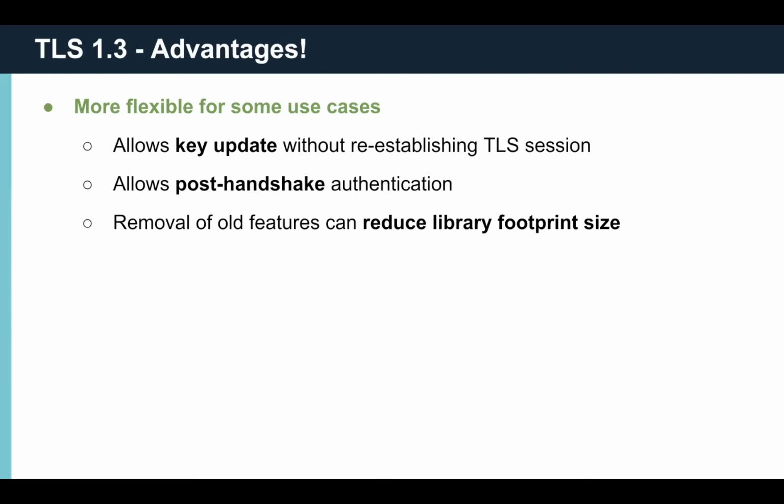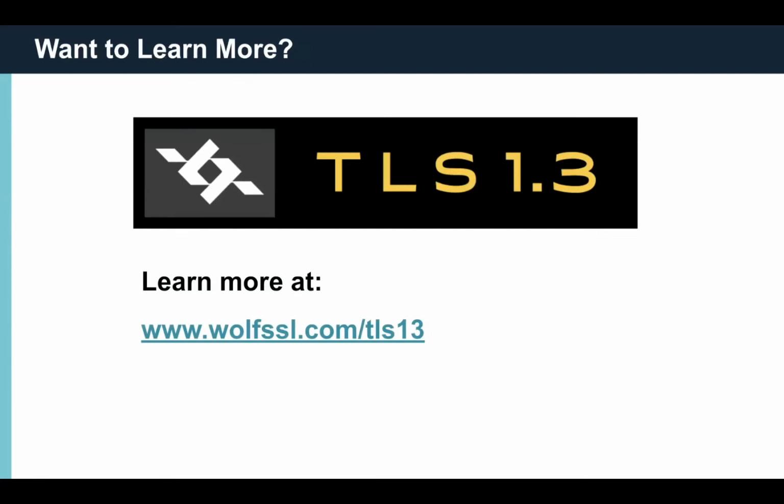And then the removal of some of the old library features and algorithms can help you reduce your library footprint size. That's beneficial to users who are on constrained devices trying to fit into a small amount of memory. So if you want to learn more about TLS 1.3, we do have some great information on our website and much more detail. We have one web page that's a good starting point for you if you go to wolfSSL.com/TLS13.